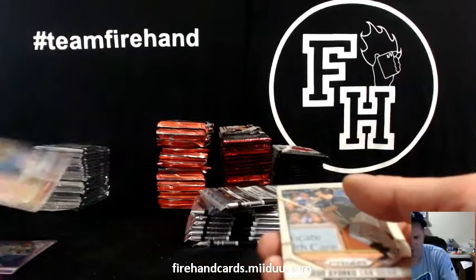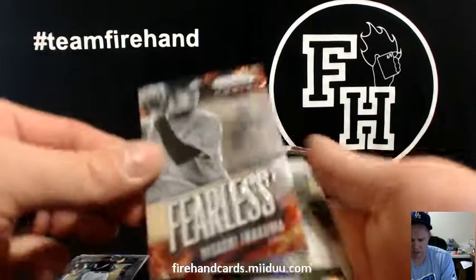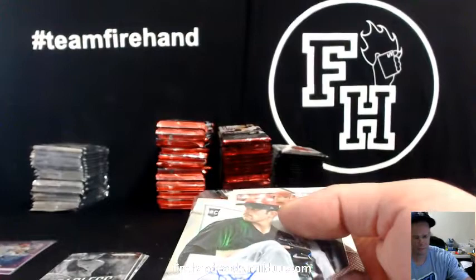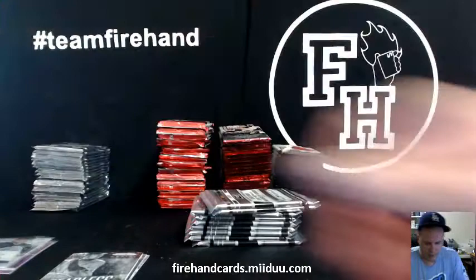George Brett for the Royals, insert card. Jose Abreu, rookie, White Sox. Hisashi Iwakuma insert for the Mariners, and a James Paxton autograph for the Mariners. That's a nice one. James Paxton, Prism Auto. That was arguably the best pitcher in the American League last year. The Mariners, there you go. Dynmar gets the James Paxton.